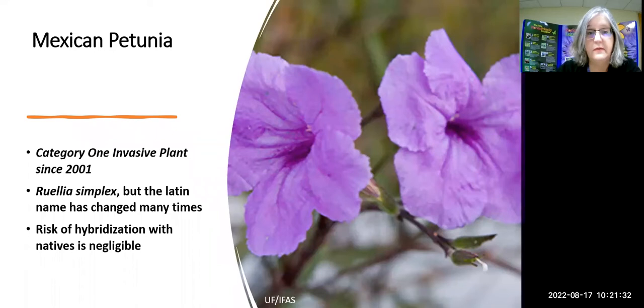The Latin name of this plant and some of the other plants that we are going to cover keep changing. The taxonomists out there just want to change names of plants all the time, and part of why it's becoming difficult to categorize these plants is that hybridization that we mentioned. If it hybridizes with natives and becomes established, then you have a whole other ball of wax. But generally, the Ruellia simplex, although the Latin name has changed many times, the good thing about our Mexican petunia is the risk of hybridization with natives is not very likely. So that's one good thing.